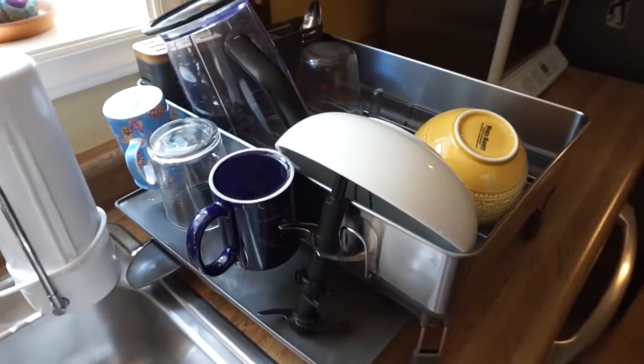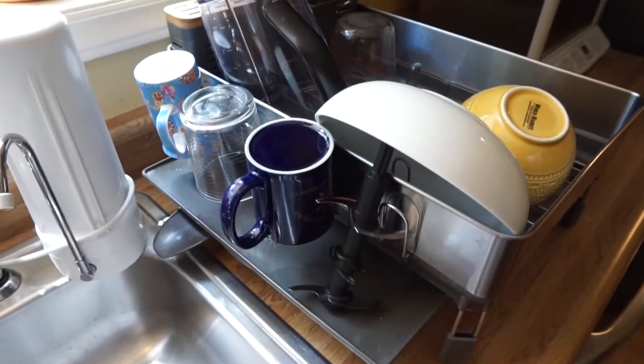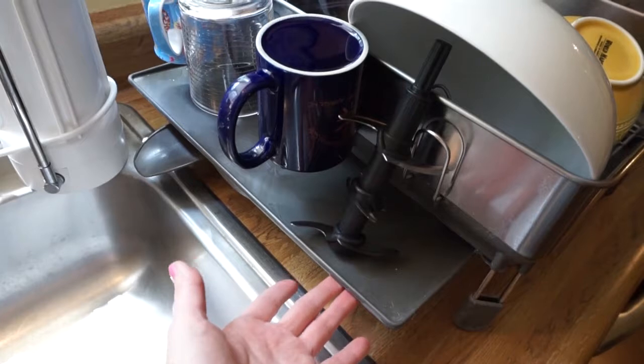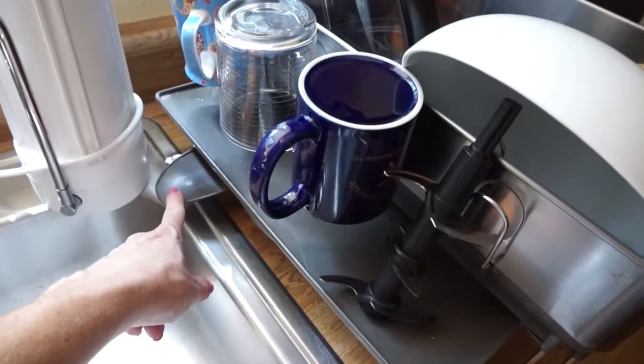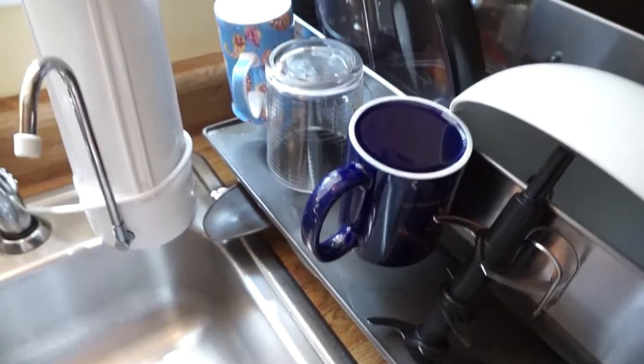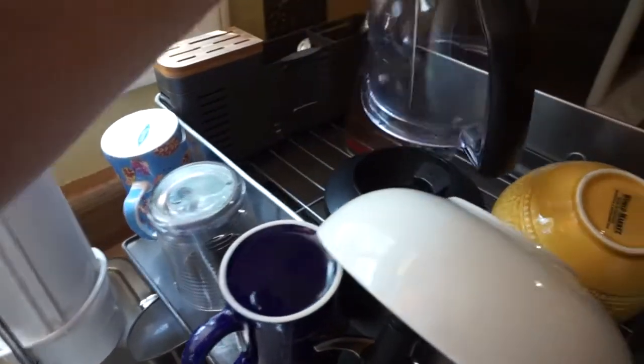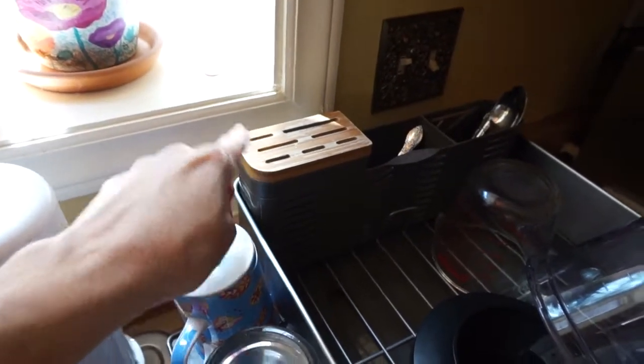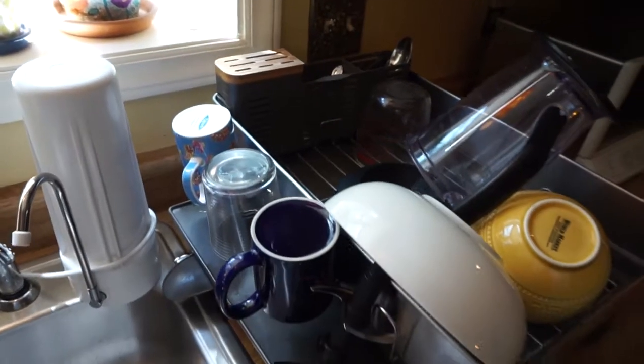But this is an extra large drain rack, which I wanted, and this is a pull-out. It's adjustable, and then the extra water comes out here into your sink. And it also has a, excuse the clean dishes, has a knife stand as well, which is great.